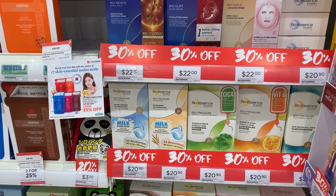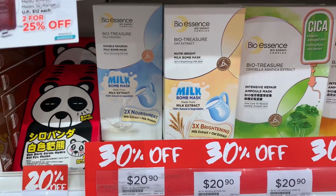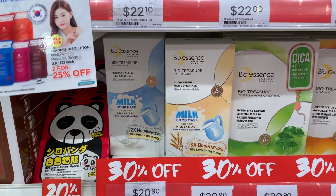But what I did buy is this Bioessence Milk Balm Mask, 2 times nourishment. They also had a 2 times brightening one. I think I've mentioned before that I really love a milky face mask. I just feel like it's very nourishing and very soothing and isn't gonna sting or tighten your pores or anything like that, because I hate that feeling. And this, oh, love it. Best face mask ever.